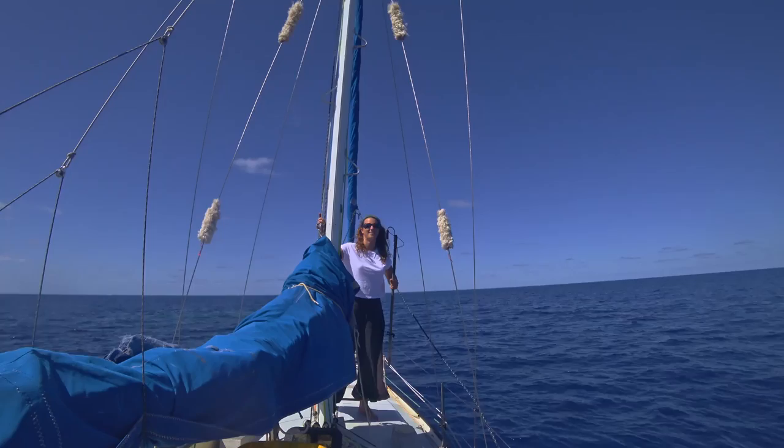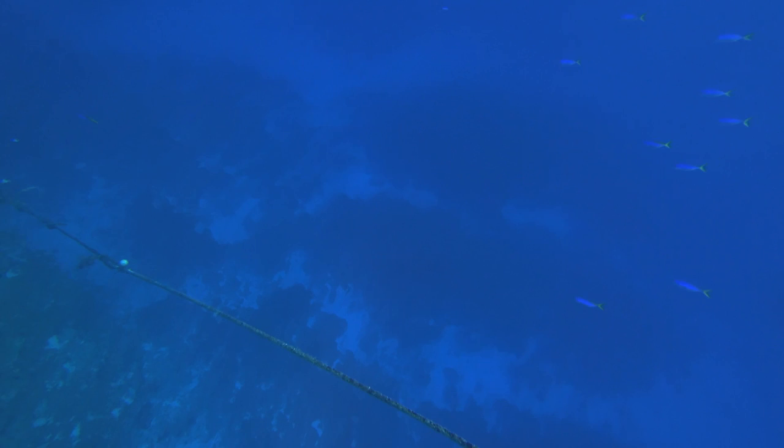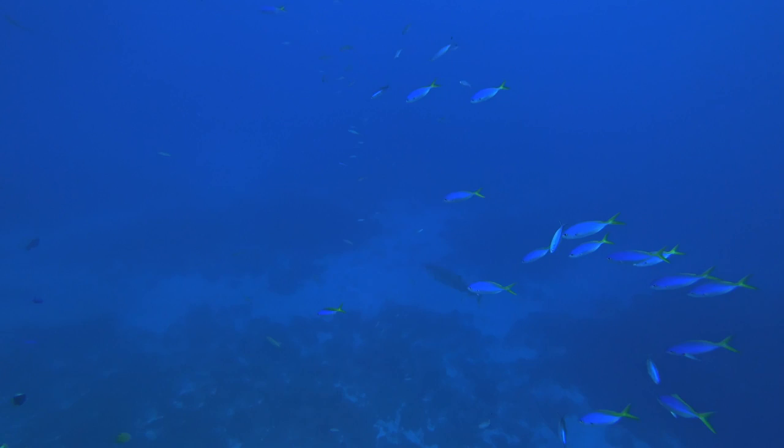So we've picked up a mooring and we're going to go for a free dive. It's more of a scuba diving site, so I'm going to practice my free diving with Troy, and hopefully we see some fishes. As soon as I jumped in, I saw my first dogtooth tuna. They look like they have been beaten out of stainless steel, and they are the fish version of a freight train.